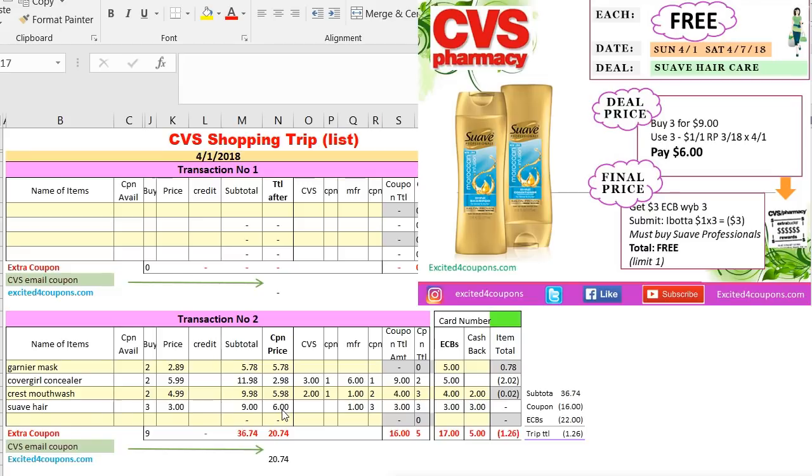The last item is the same thing. Before you purchase it, you have to make sure that the Ibotta offer does say that it has to be the Swap Professional. Scan to make sure that this product does qualify, and if it does, then you should do this deal scenario because it's really good. So you buy 3 for $9, and also you can use 3 of those coupons that we got in the Red Plum, $3.18, but it expires this Sunday, so you only have Sunday to do this deal. So you will pay $6 out of pocket. You're going to get back 3 ECB when you buy 3, and then you can submit it to Ibotta, and you should be getting 3 back. If this type of product does qualify, then it will be free.